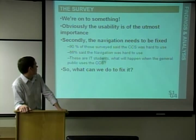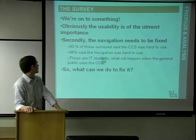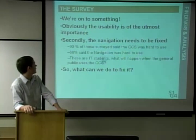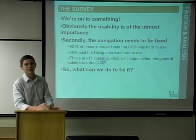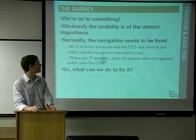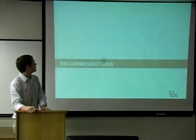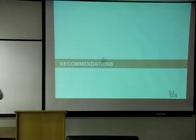Obviously, usability is of the utmost importance. Second to that is the navigation, which kind of falls into the same category. If 90% of the students surveyed said it was hard to use, and 86% said the navigation is hard to use, and these are IT students, then what's this going to be like when it starts being used throughout the whole college with people who maybe aren't as familiar with technology? So what can we do to fix it? Chris and William are going to talk about some more recommendations.